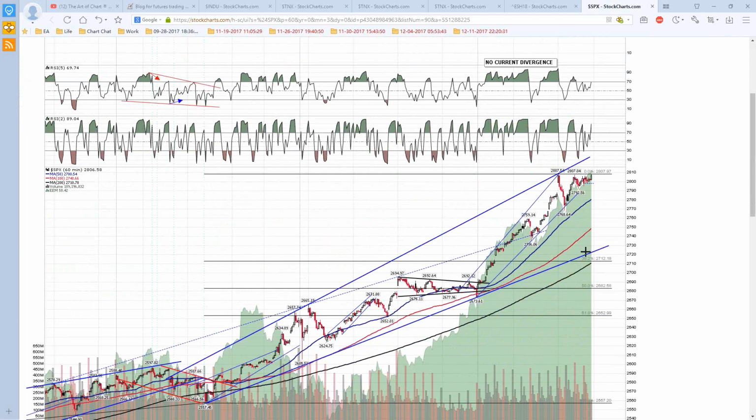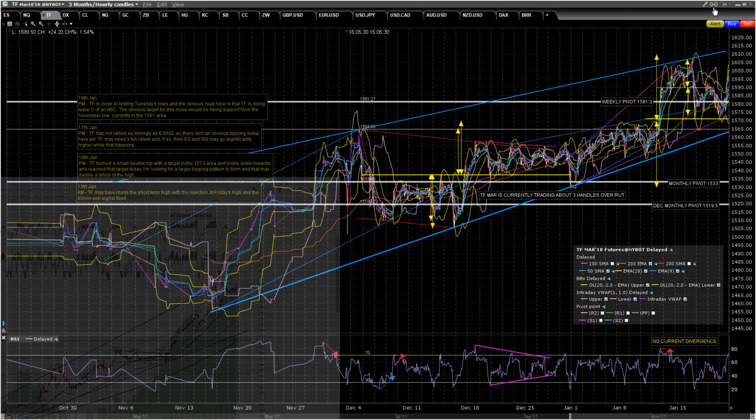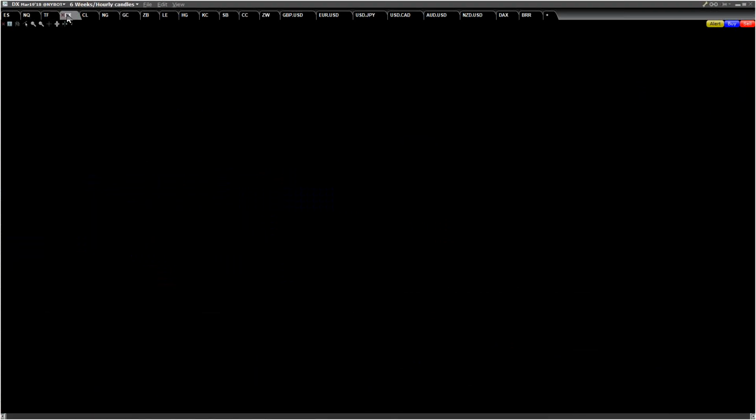If we didn't do that, we'd be heading lower, and we'd probably be heading to this trend line here, which is in the 2720 area. So we shall see how that goes. But this is a very nice topping setup. I have some doubts as to whether we're actually in a two-way market here, but if we are in a two-way market, then this looks pretty nice. Okay, let's have a look at some of the others. Let's have a look at DX.